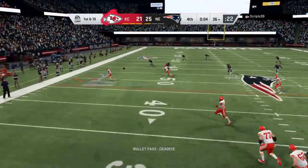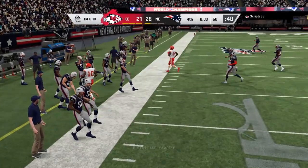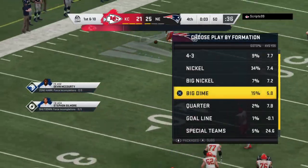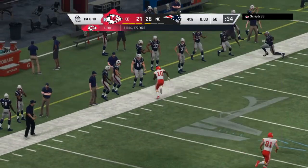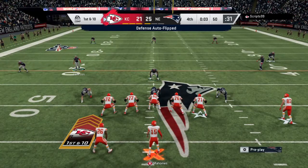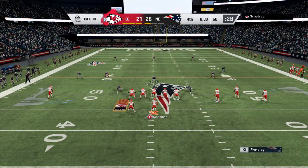Mahomes to throw. That one complete to Hill. And he's going to be out of bounds right at midfield. That goes for a Chiefs 1st down, 14 yards. Back-to-back good plays have them on the move on 1st down.